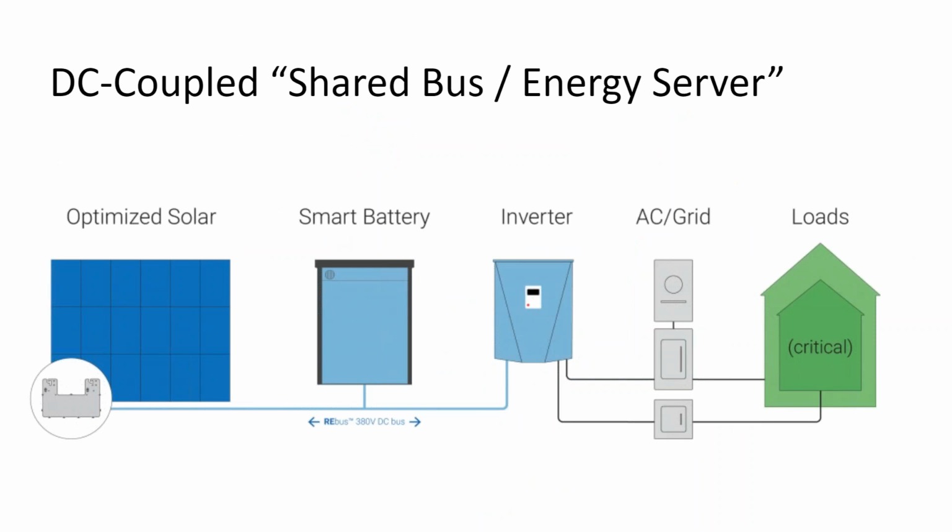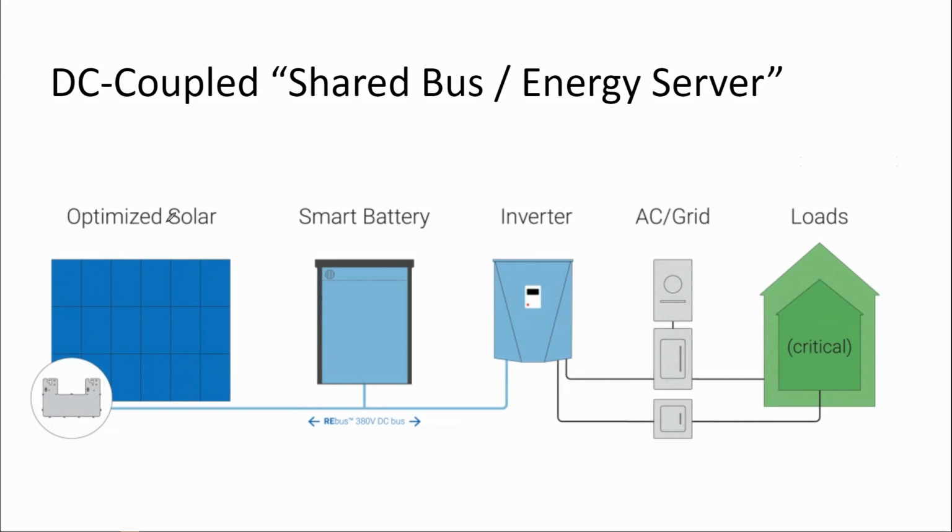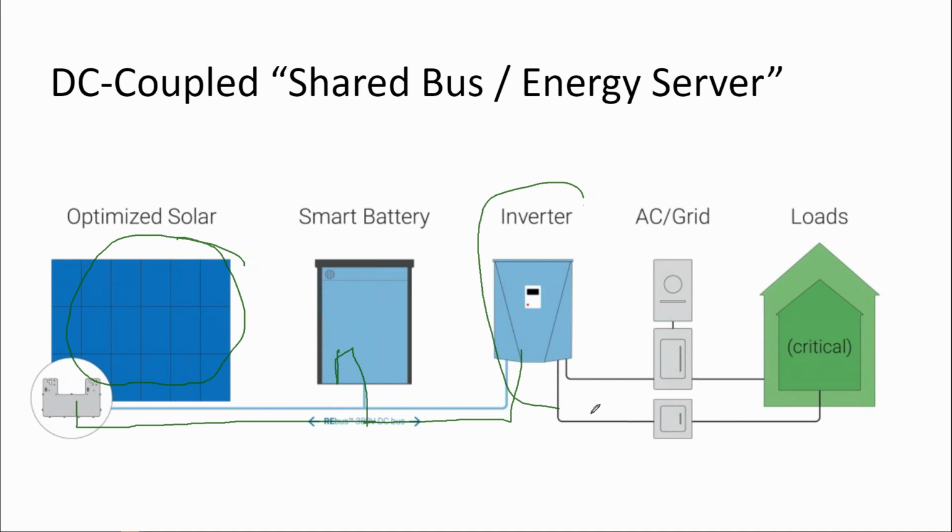These are kind of residential slides, so I'm going to get through them. Now this is kind of what a DC coupled system would look like. You have your solar array and then a charge controller that gets the solar array to the same voltage as the battery. And the advantage is that way you only need to have one inverter.